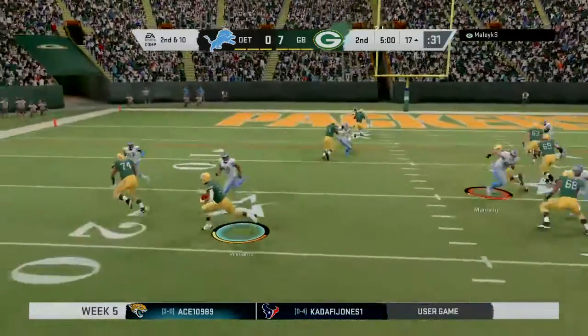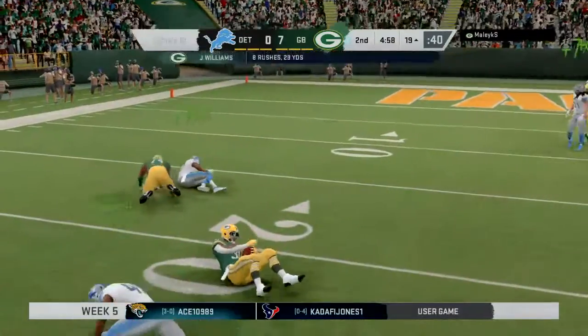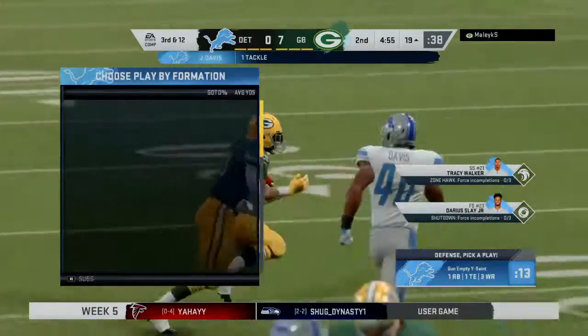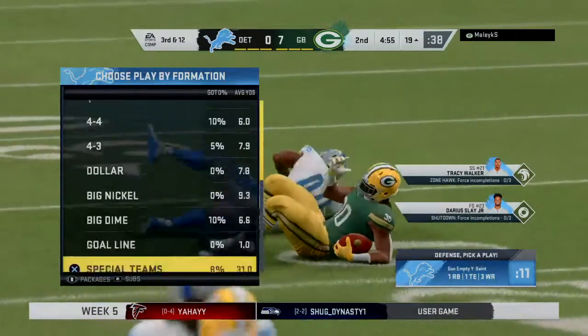They go back to the ground with Williams. And they'll lose yardage here. Knocked back to the 19-yard line. The tally there, -2 yards, brings up third down.